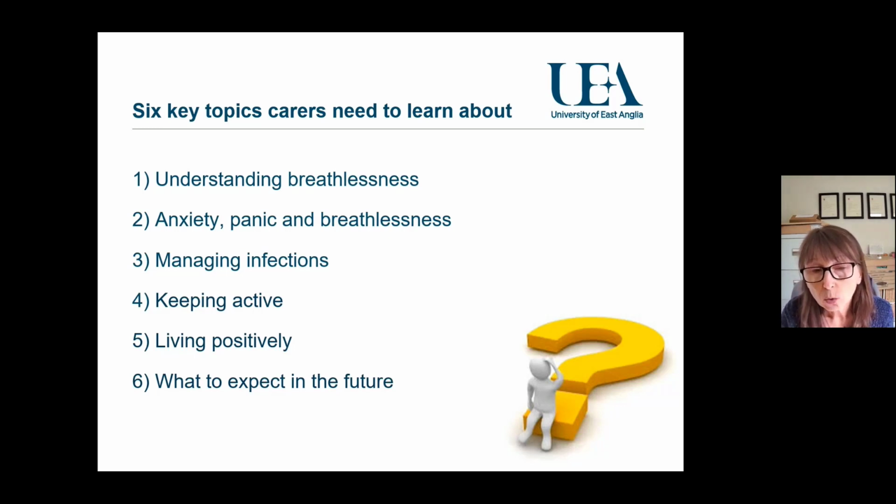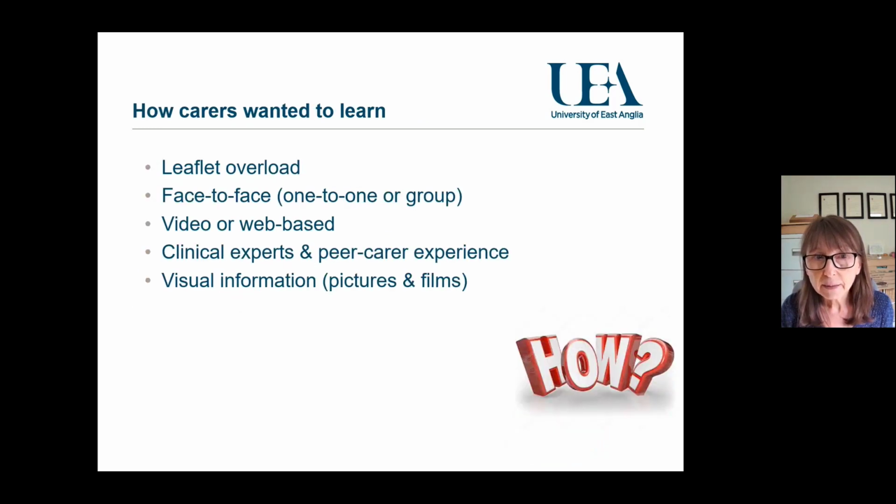And then sixthly, what to expect in the future, so knowing what sort of things they might need to think about and plan for ahead. And then in terms of how carers wanted to learn, well, some people wanted to learn by simply looking at a leaflet, but for other carers, there was almost what they called leaflet overload. They were given lots of leaflets by healthcare professionals, and they wanted a different way of learning.